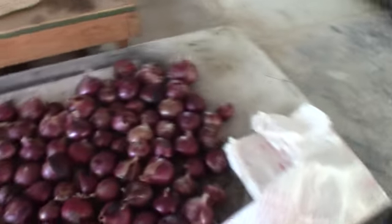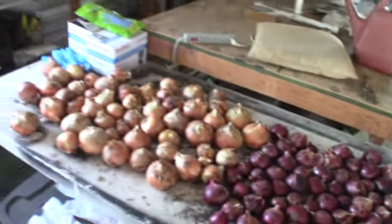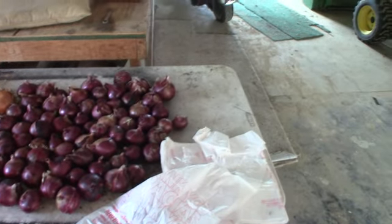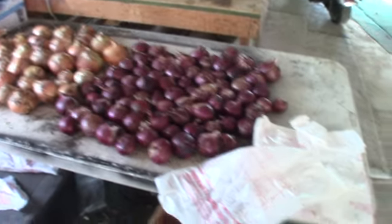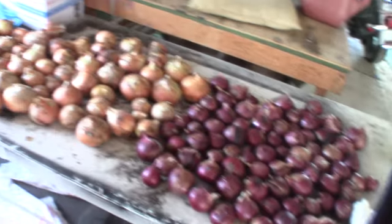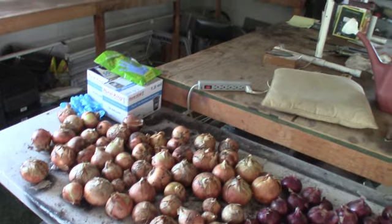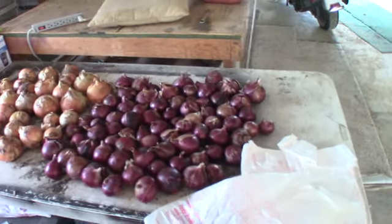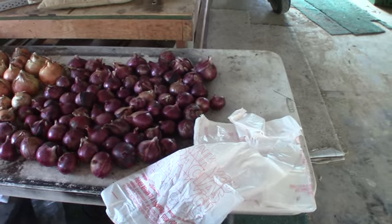I wanted to show you my onions. This is about half of what we picked. They did real well. The purple or red onions didn't do as big as the white ones. We had a few white onions there. They're candy onions. They got over a pound. There's three or four over there at a pound.